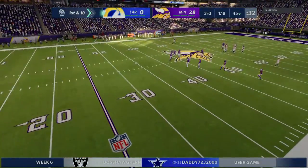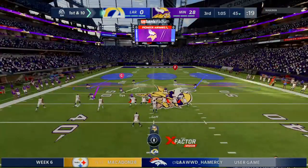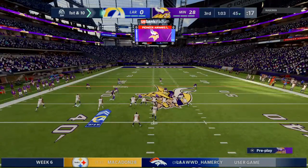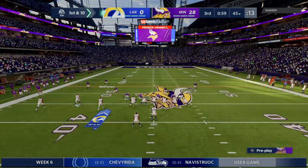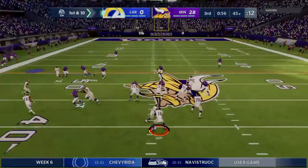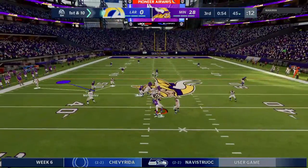Well, maybe this offense has learned something from watching their counterparts work. I'm wondering if their coaching staff said, let's do what they've been doing the entire game, because that's worked well. This offense, they have not looked particularly good all game long. But a nice throw there for a good gain.